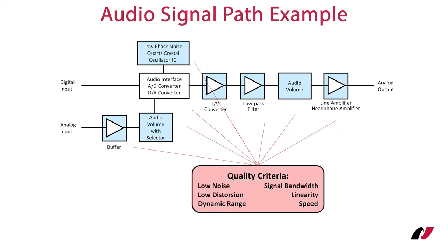Take this audio amplifier as an example. All stages must ensure that they don't add noise or distortion, but at the same time offering high linearity and a wide dynamic range. Nisshinbo Micro Devices offers all required analog components, such as buffer, audio input selector, amplifier, and audio volume ICs. All these products belong to our MUSES highest quality audio product lineup.